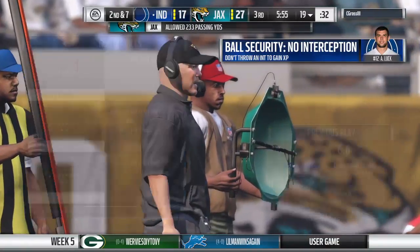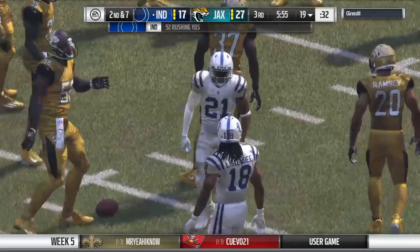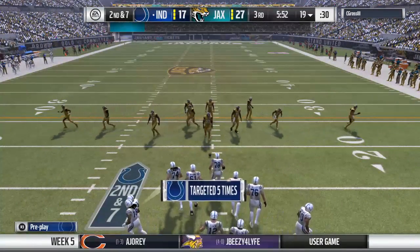Well, they held him to a short gain on that one, and it almost felt like on that first run, they were trying to just throw the jab at him. So how do you stop the jab? Get closer and smother it, just as they did on that last play.